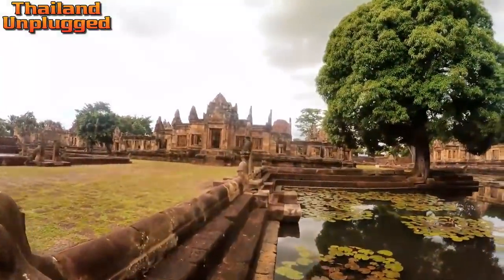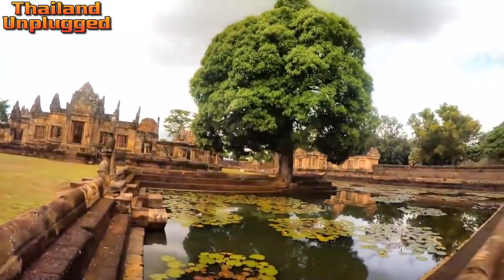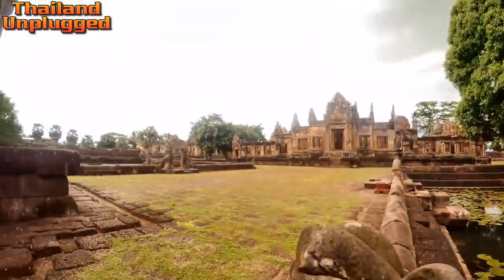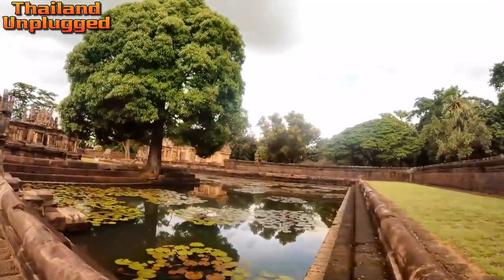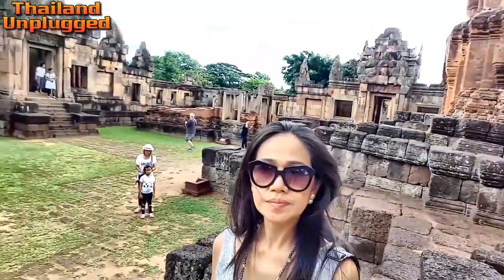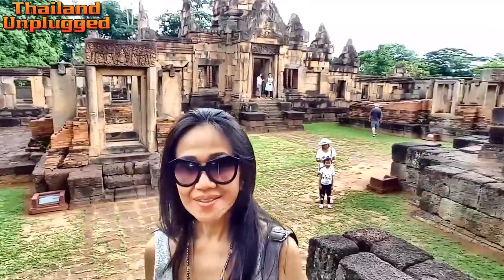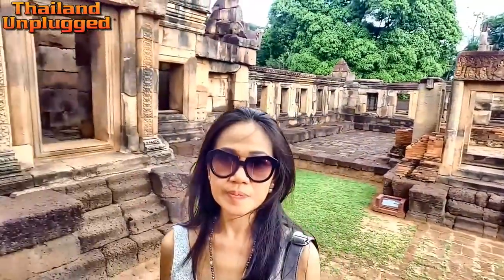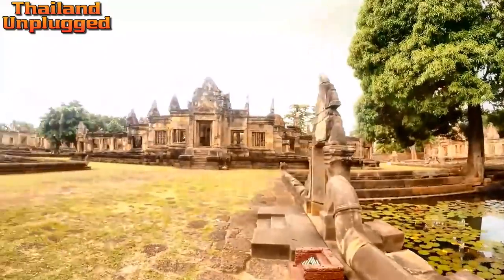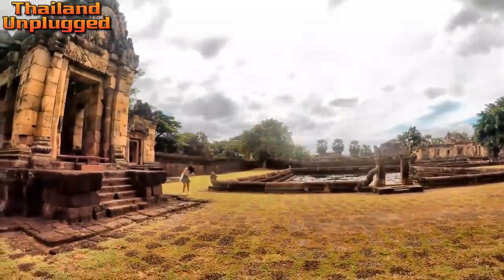Well, these are pond lotus. I think they're lotus, I really don't know. Very nice. The background is very beautiful. Very nice place. We call it Prasat Muang Tam Sanctuary. Well, it's quite nice, isn't it? Better than the last one, I think.